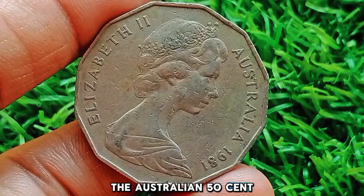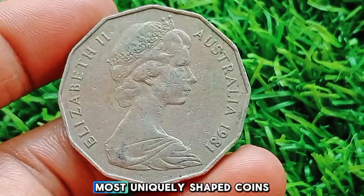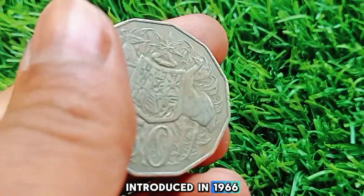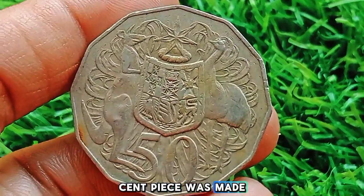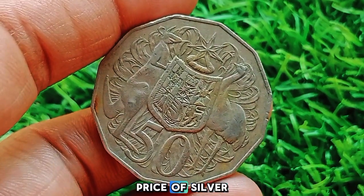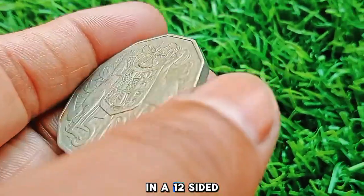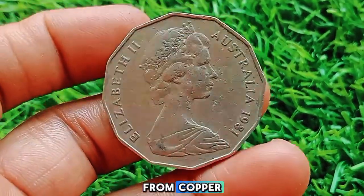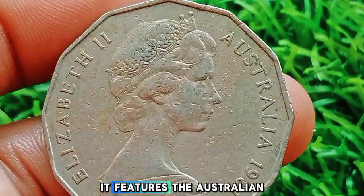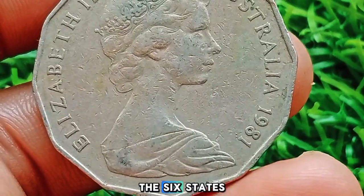The Australian 50-cent coin has always been a standout, literally. It's the largest and one of the most uniquely shaped coins in our decimal system. Introduced in 1966, the original round 50-cent piece was made of 80% silver, but it was quickly withdrawn from circulation due to the rising price of silver. From 1969 onward, the coin was minted in a 12-sided dodecagon shape, and made from copper-nickel, 75% copper, 25% nickel. It features the Australian coat of arms, a kangaroo, an emu, and a shield representing the 6 states.